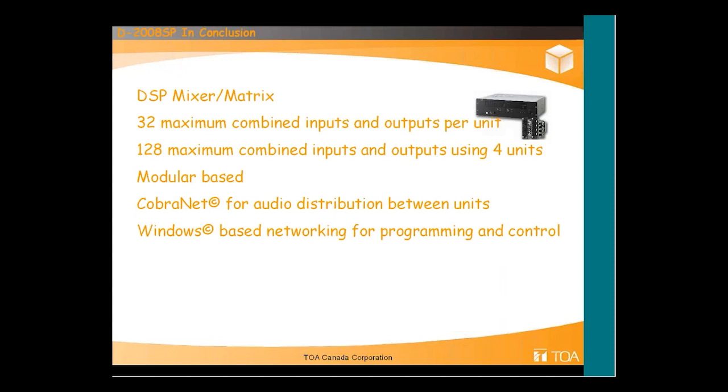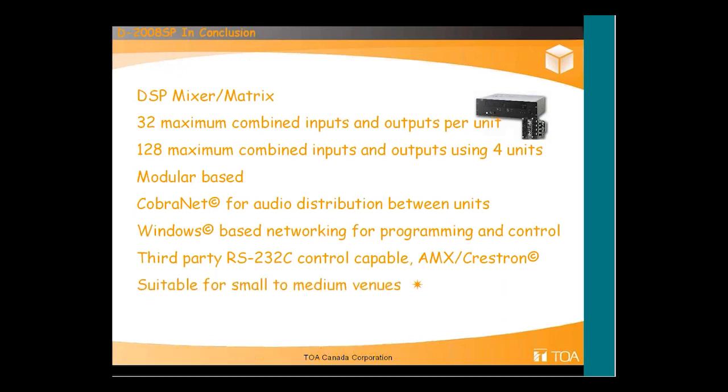It's window-based software for networking, for programming, and for control of the system. We have an RS-232 port for third-party control capability using AMX or Crestron. And it's suitable for small to medium-sized venues.